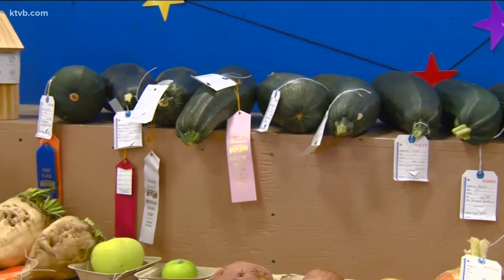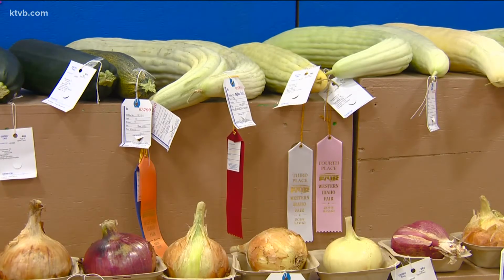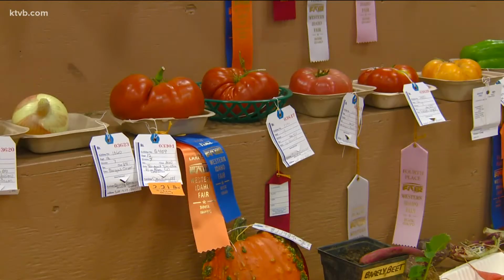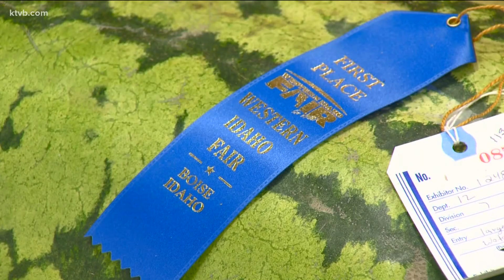Like these zucchini. Some of them are almost 3 feet long, and some of these cucumbers are almost as big. This onion weighs in at a couple of pounds. Take it along with this super-sized tomato, and they'll handle all the hamburgers at your next cookout. And then there's this monster of a watermelon, coming in at over 100 pounds.